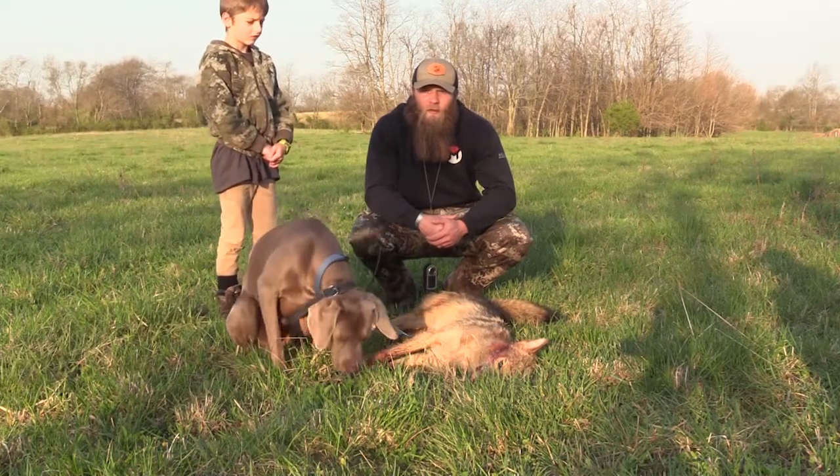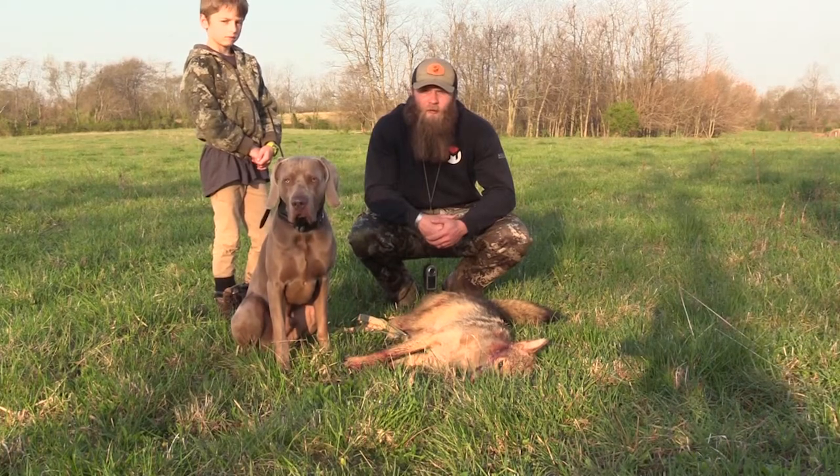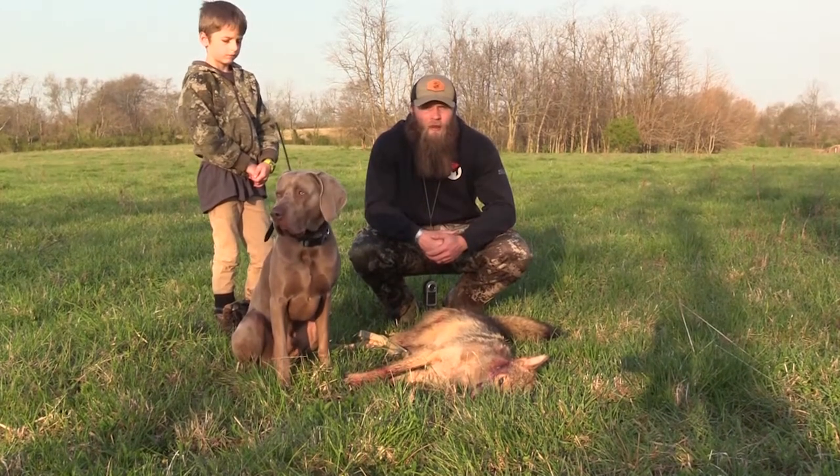270 yards, pretty happy with that shot. Sped these rounds up, and it seems like it paid off pretty well. Didn't have any bullet drop.